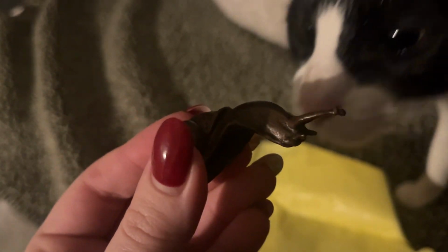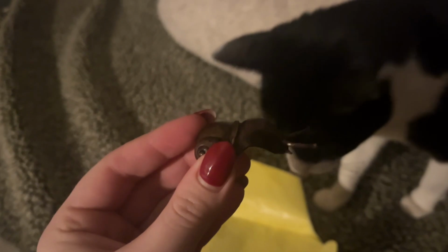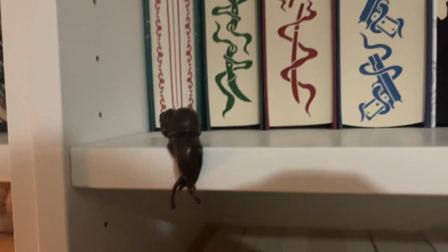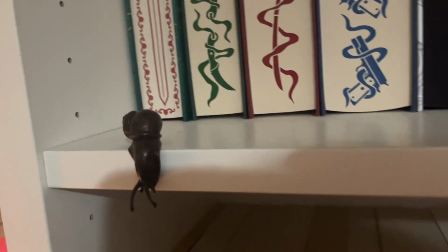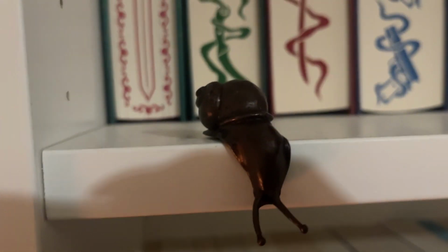decorations, oh, Maggie sniff of approval. Sometimes decorations just call to you, and this one called to me. It is a little shelf decoration, so it's a snail that curls over your shelf, and I am obsessed with him. I absolutely love him, and I need to come up with a name for him because I love him so much.